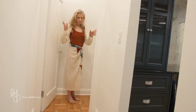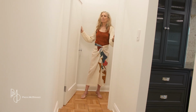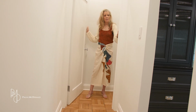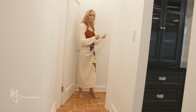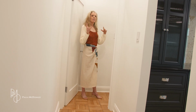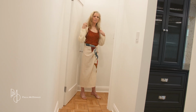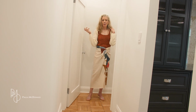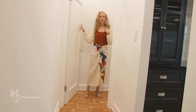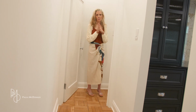So we decided to add, because this is really the primary suite, this additional door so that we have a public bath here. Actually, when you're in the family room in the kitchen, you can run over to the bath, but you also have, as a primary suite, privacy: close the door, and it becomes a bath en suite, which I think is really important.